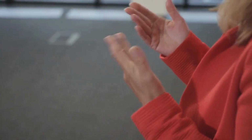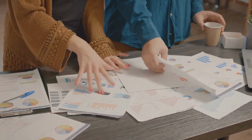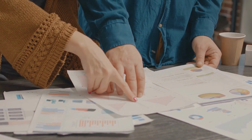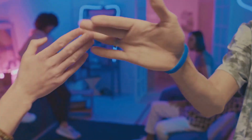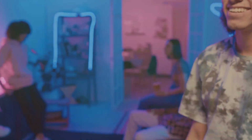The art of reading gesture clusters is fascinating, complex, and incredibly useful. Whether you're trying to understand a friend, a colleague, a family member, or even a stranger, being able to decipher these clusters can help you connect with them on a deeper level. Clusters of gestures can provide a more comprehensive understanding of what is being communicated. So the next time you're trying to figure out what someone is really saying, don't just listen to their words. Pay attention to their gesture clusters. They might be telling you more than you think.